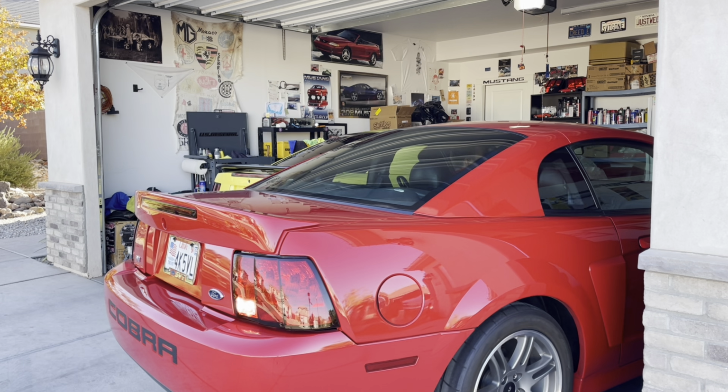It's like a car show. Look how beautiful the shine is on this car. It's been very well taken care of. I upkeep it pretty well too. But anyway, I just wanted to go drive it around. I felt like it would be a good time to do it.